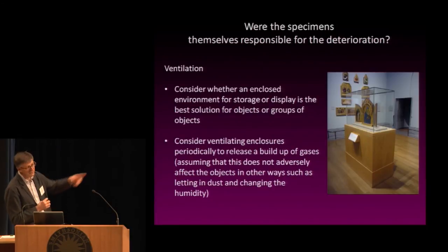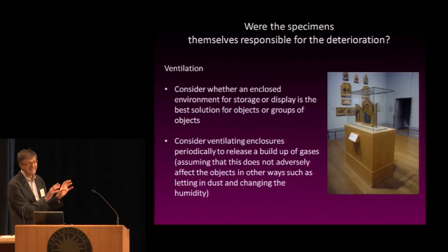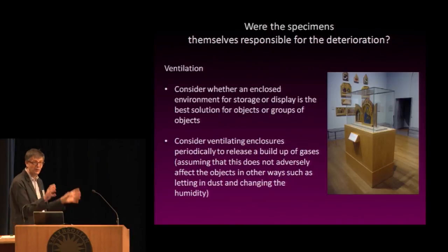I've shown here an example of a painting kept in a case just to keep people from touching it and getting too near it. The case is extremely leaky because the environment outside is perfectly suitable for the painting inside. And so one doesn't allow the build-up of materials within the case.